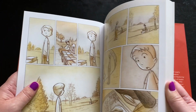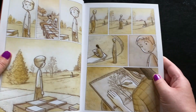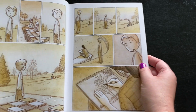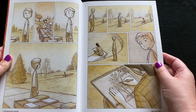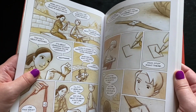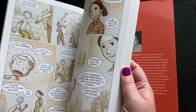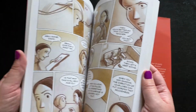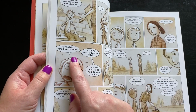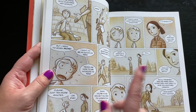that is lovely, but it shows this kid meeting someone in a park who is drawing. These frames don't have any actual dialogue, but that does come in, and she really explains what she is doing and how to do it. So he wants, oh shoot, that was such a perfect page. I need to learn more. I want to be as good as you. Teach me how to be as good as you are.